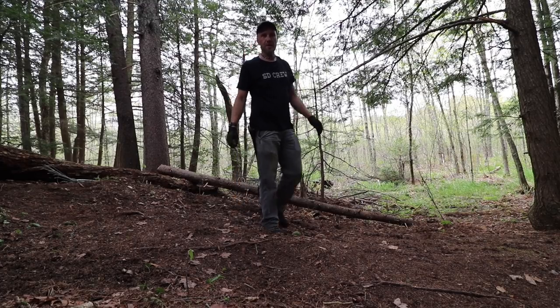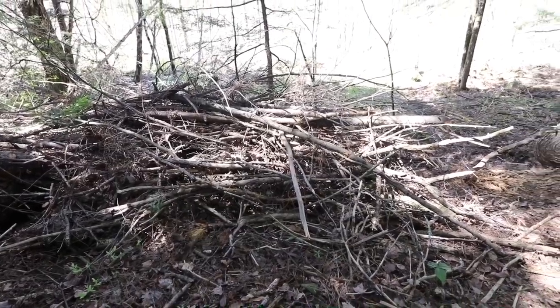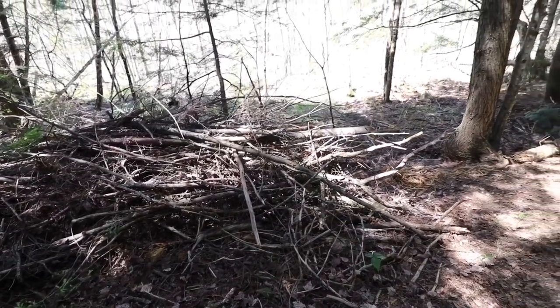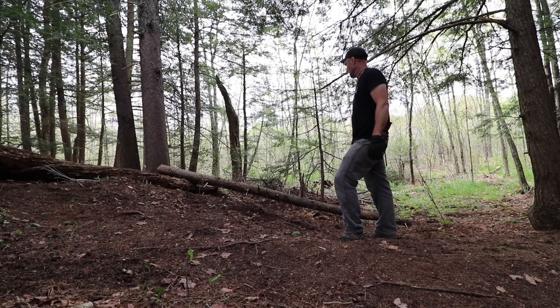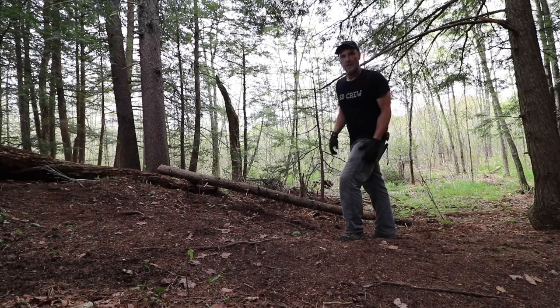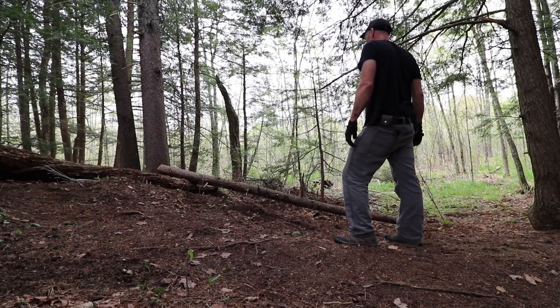And let's flash back to see what this pile looked like last week. So yeah, nothing like moving the same amount of crap twice, right? But I didn't know I was gonna go this far, so. All right.